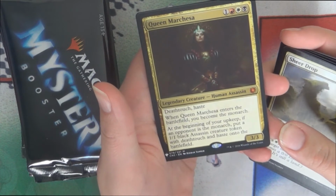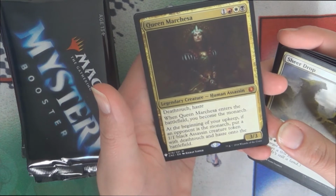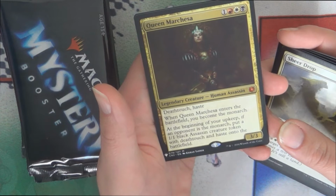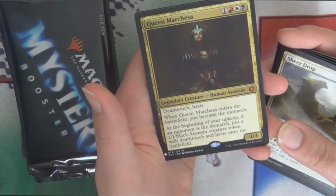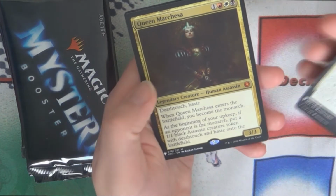And then we have a mythic Queen Marchesa. She's 1, a red, a white, and a black for a 3/3 with deathtouch and haste. When she enters the battlefield, you become the monarch. At the beginning of your upkeep, if an opponent is the monarch, put a 1/1 black Assassin creature token with deathtouch and haste onto the battlefield. I like her. She seems powerful.